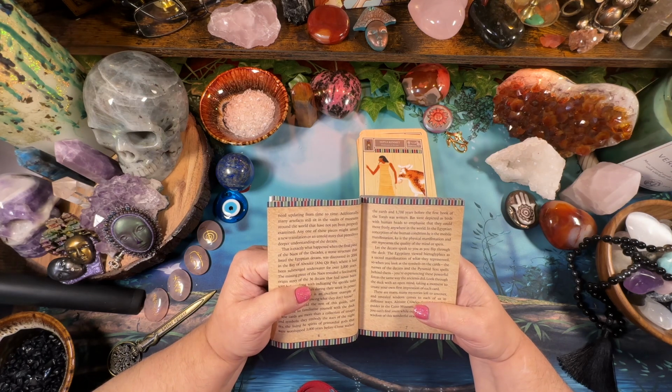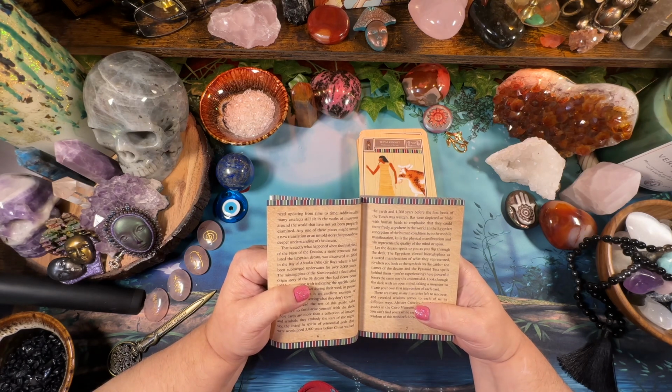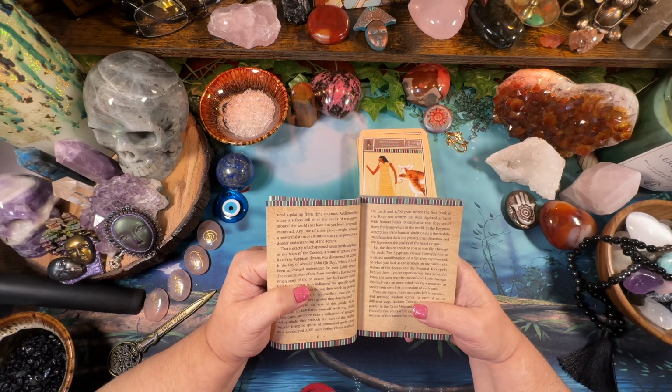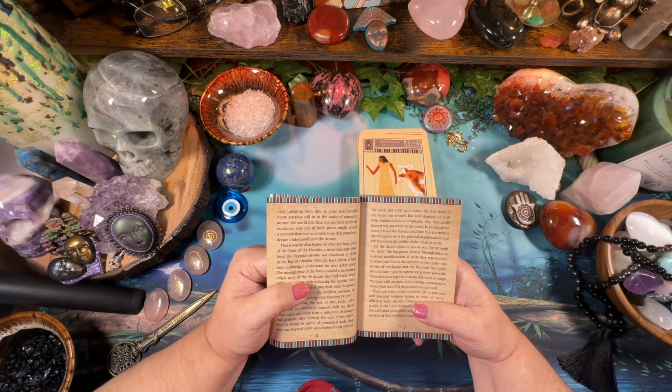Bas were depicted as birds with human heads to emphasize that they could move freely anywhere in the world. In the Egyptian conception of the human condition, Ba is the mobile manifestation, Ka is the physical manifestation, and Akh represents the quality of the mind or spirit. Let the decan speak to you as you flip through the deck.